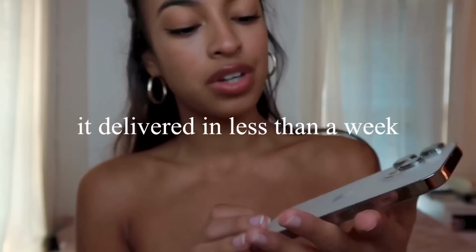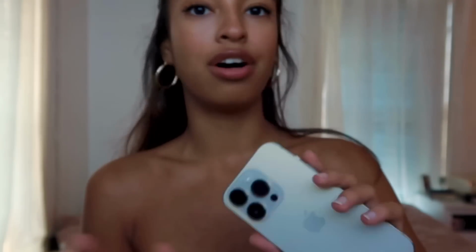I was going to do silver, but the silver wasn't going to come in until October, November, and I was like, I'm just not waiting that long. So then I got the gold. That was my second favorite. It's a very, very pale gold. It is not yellowy at all. Okay, here we go.